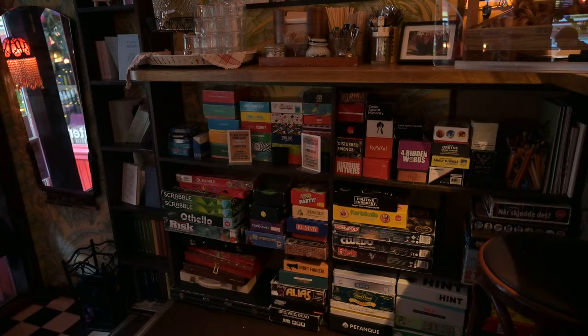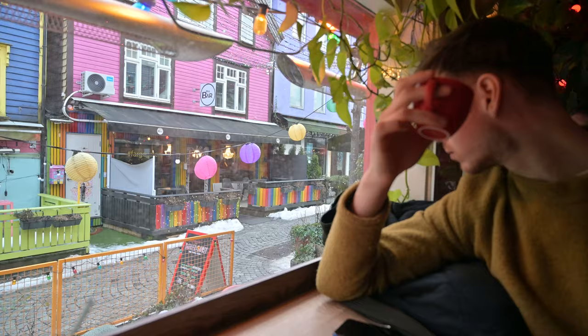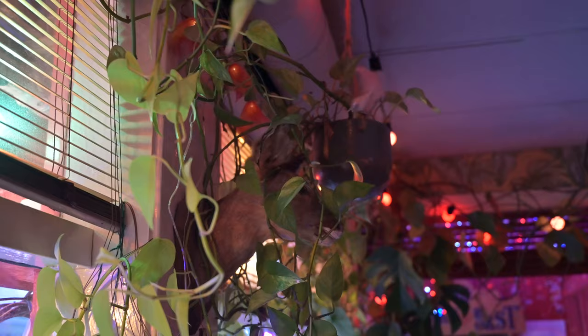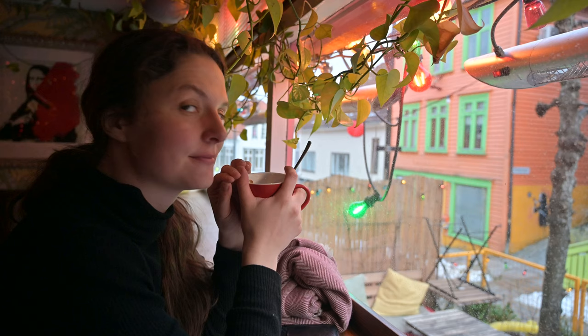Many locals say that you need to be careful about what you say when you're here because your grandmother might be sitting on the table next to you. And generally, meeting people you know in the city is not very uncommon because even though it's one of the bigger cities in Norway, it's still quite small. And it's happened to me many times that I've met my uncles here by chance.